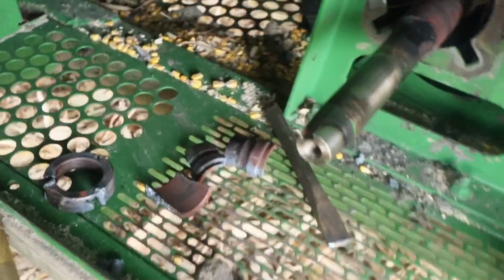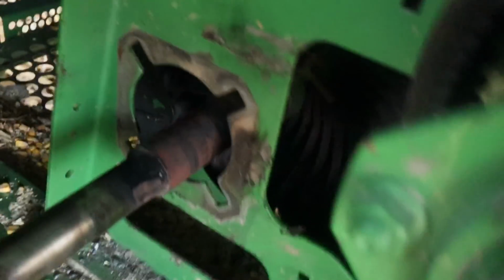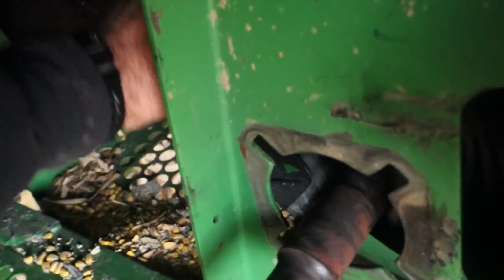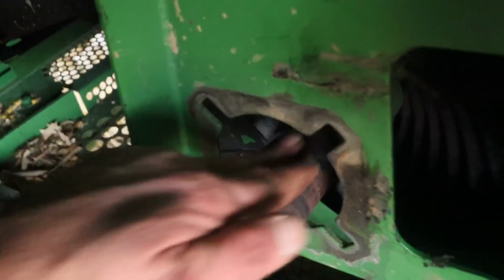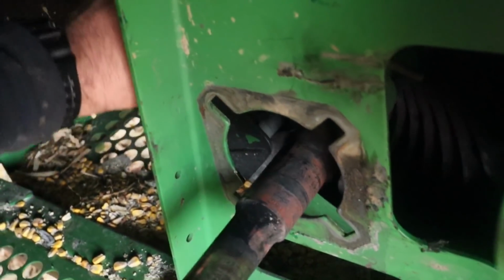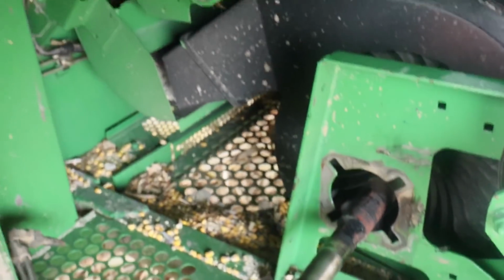Alright, we got the bearing off. There's the pieces right there. Now we're just going to wait for Sean to get here. We haven't got any nicks in the shaft, so we made out pretty good there. We'll just have to clean that shaft up with some emery cloth or something so we can slide that new bearing on there once Sean gets back here. So ought to be a rather quick fix.